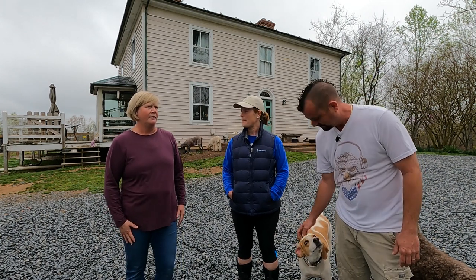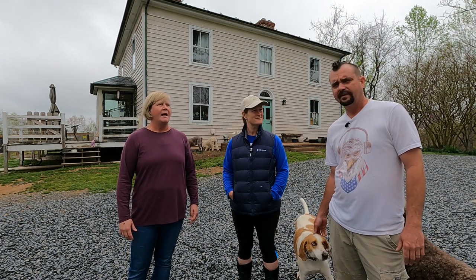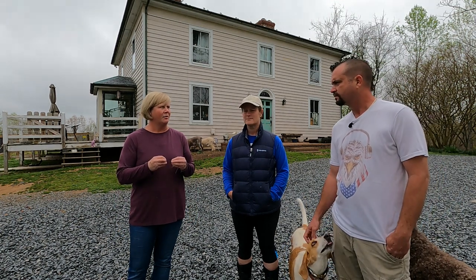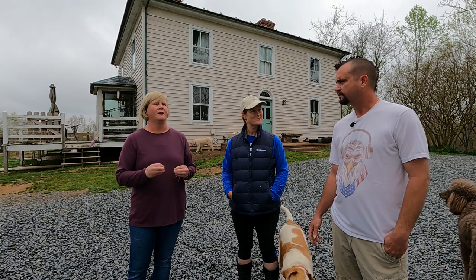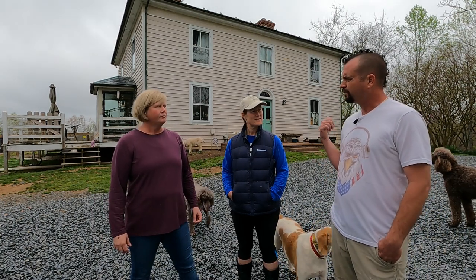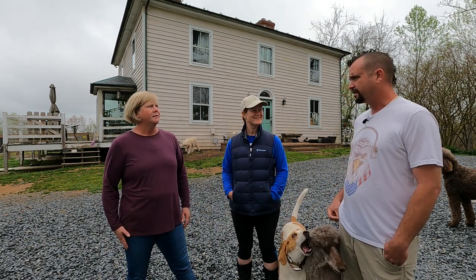But this farm definitely has some really good vibes, and it's had that for its existence. The family we bought the farm from, we've become very close with, and they owned it for 50 years. They say this farm is always going to be a part of their DNA. There's just something about this place that gives off really good energy. How old is the house again? When was it built? 1879. 1879. So that's some history right there.